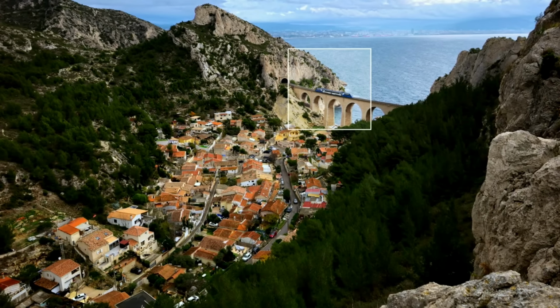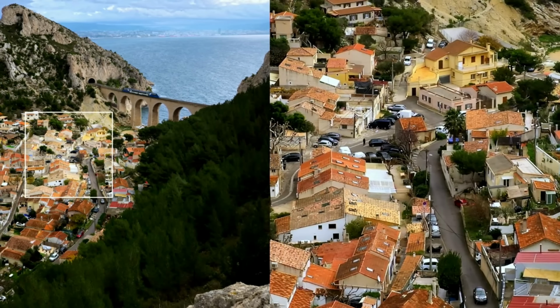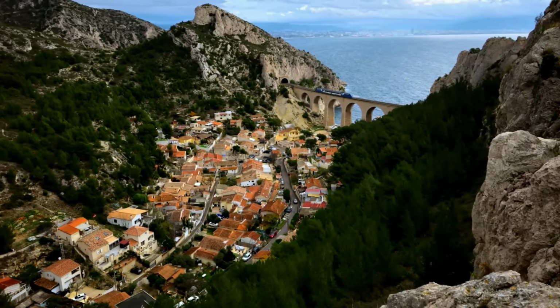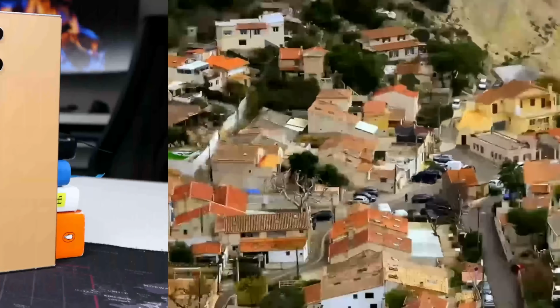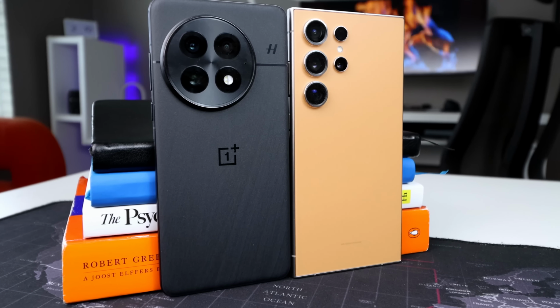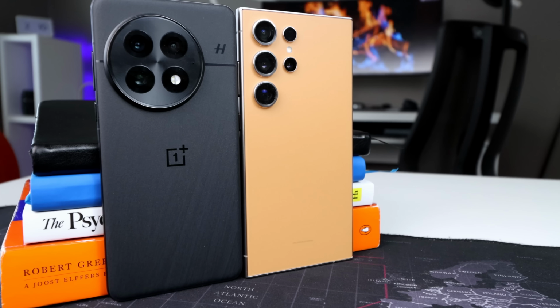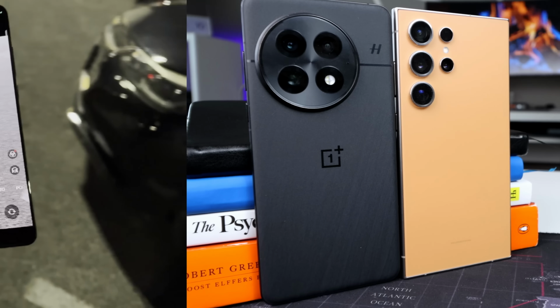On the S24 Ultra, you also have that signature whopping 200 megapixel wide where you can zoom into things from really far away. Then you have a 10 megapixel telephoto, 50 megapixel periscope telephoto, and a 12 megapixel ultra wide. Wow, that was a mouthful there. So you have 4 cameras on the S24 Ultra here as opposed to 3 on the OnePlus. Pictures are vibrant here as well and detailed.